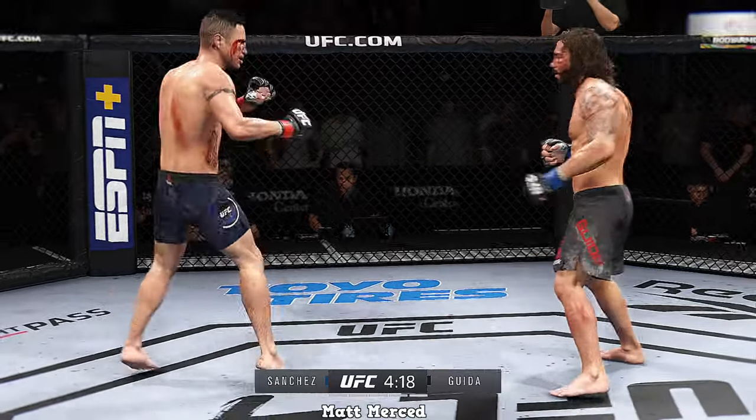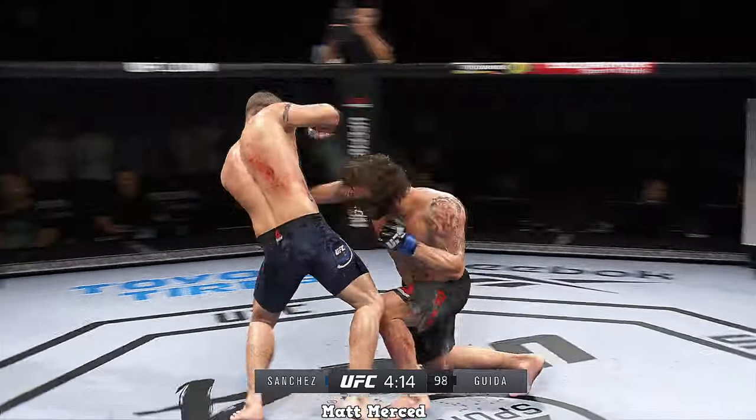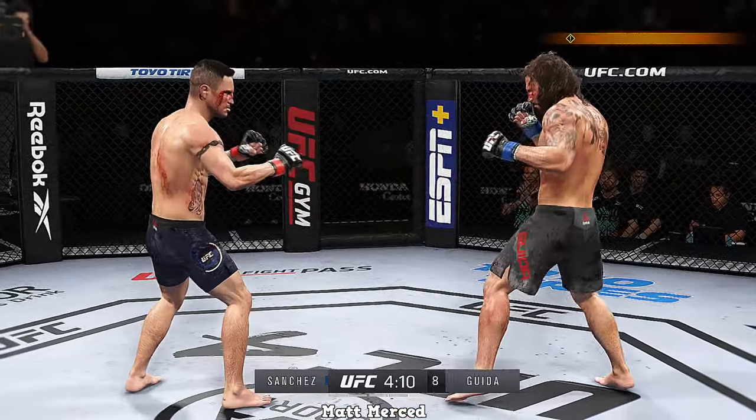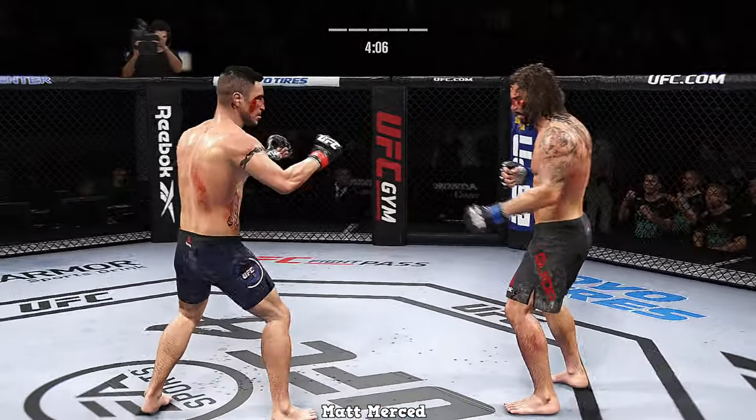Nice jab by him there. He's going nose hunting tonight, huh? Yeah, he's great with the jab. And not only as a setup, he really is trying to get damage off every time he throws this punch. Just misses with the jab there.